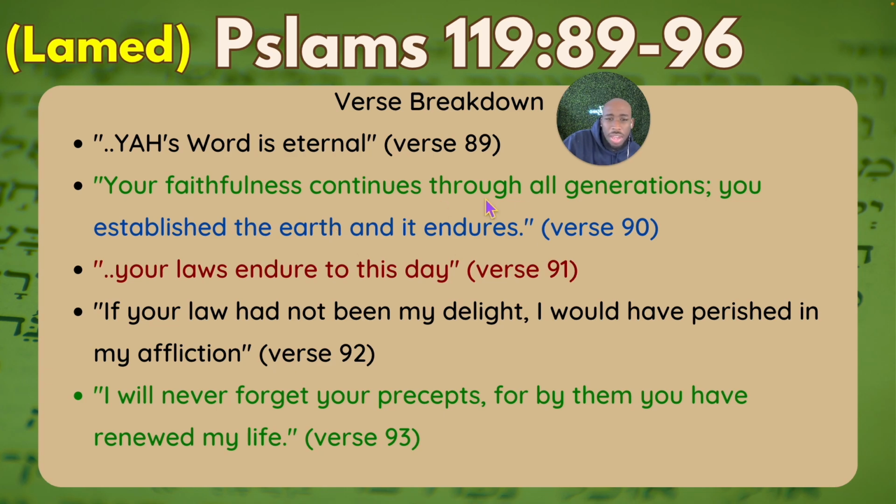Verse 90, he says, your faithfulness continues through all generations. You establish the earth and it endures. It kind of goes synonymous with that verse we just quoted from John. Verse 91, your laws endure to this day. He said, hey, even though they were given some time before I was born, they are still relevant even till today. Verse 92, if your law had not been my delight, I would have perished in my affliction.